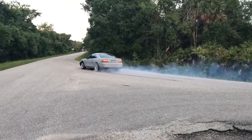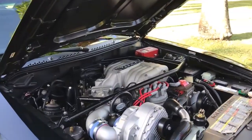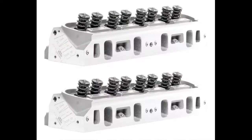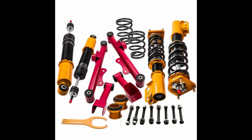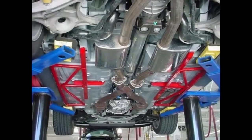Aftermarket performance. It is a Mustang, so the aftermarket support is limitless for either the 5-liter HO or the 4.6 modular. Cold air intakes, headers, cams, cylinder heads, stroker kits, blowers, turbo kits are all available. Handling hardware is in the same boat. Lowering springs, coilovers, stronger control arms, chassis stiffening devices, out the wazoo.